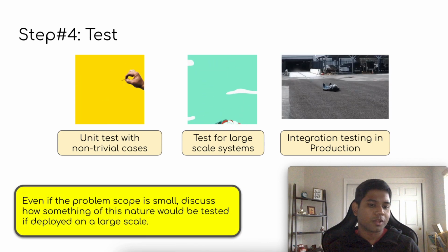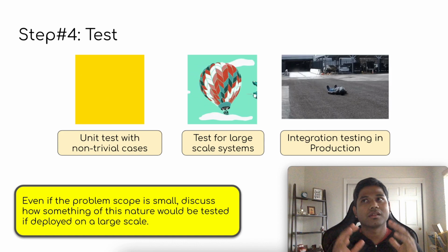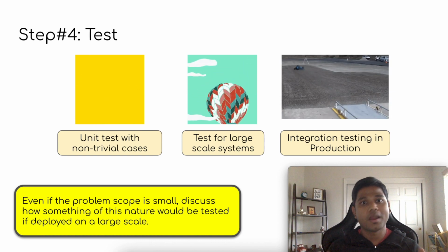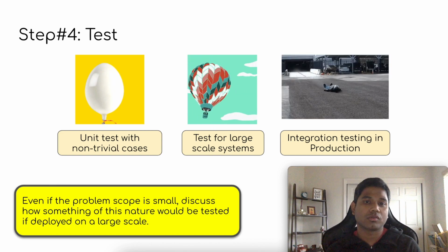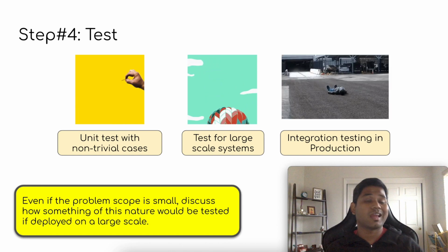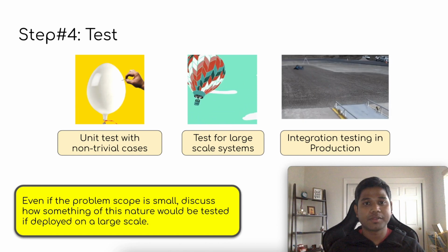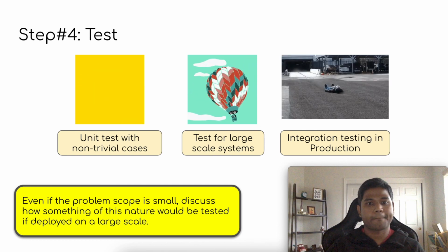Even if the problem scope is small, I would still encourage you to think about how you can see the problem at a larger scope and make sure that you are building solutions, or at least talking through solutions, that can be robust to challenges that come in as you scale up your systems. This definitely helps you position yourself as someone with a very strong technical depth.